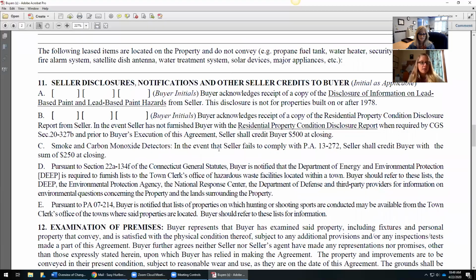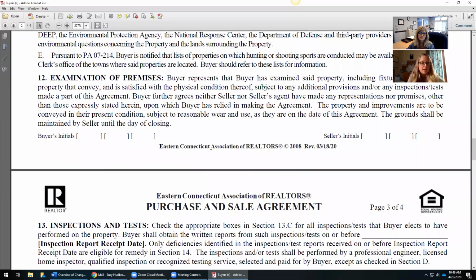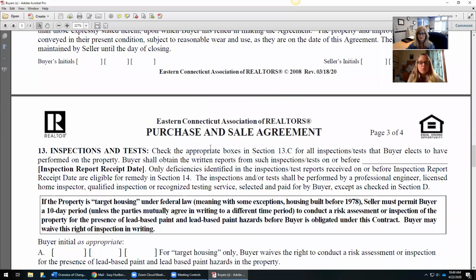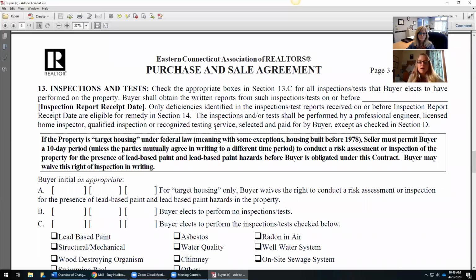A lot easier, a lot more pleasing to the eye, and a little bit better look to the contract. If you skip down to the next page, this is really where you're going to see the big change that we made. And this is really all because you guys spoke and we heard.